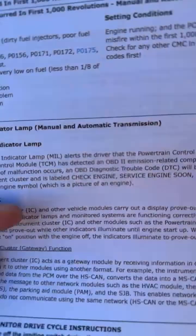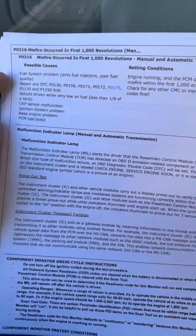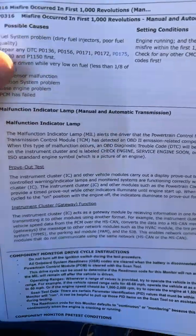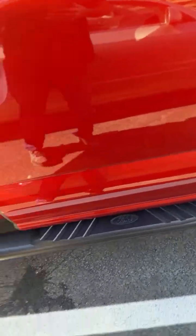So this is the cool part about having this program I use. It gives you a lot of nice information and some insight on what could be happening. But let's go ahead and start the vehicle. I want you guys to hear what the main issue is real quick, and then we'll go from there, okay? I'm going to start it up. I want you guys to hear why.